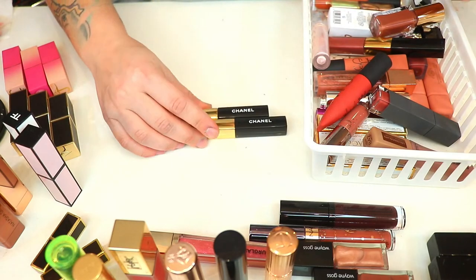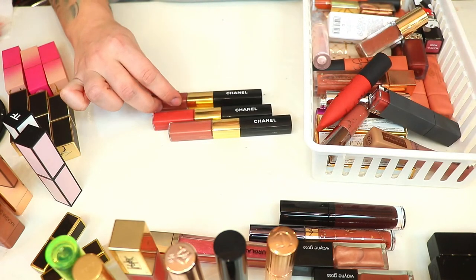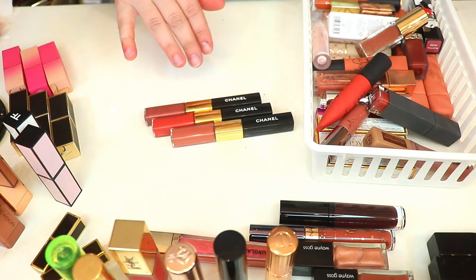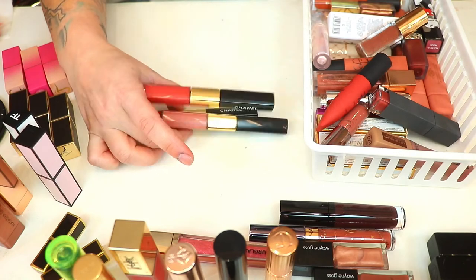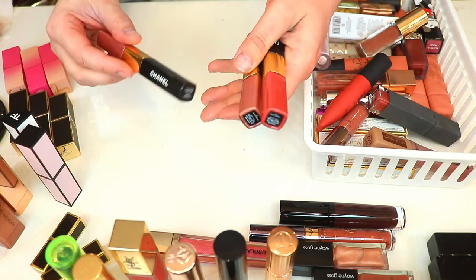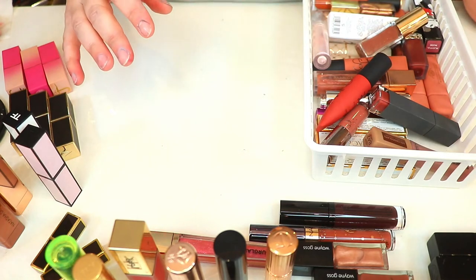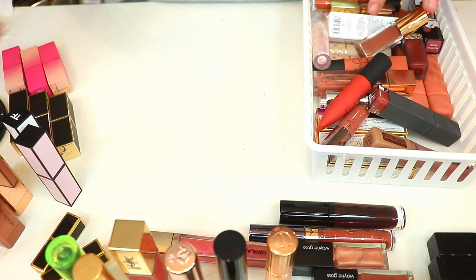And then we have some Chanel. We have the Lip Tenu Duos, which are amazing. These are what those NYX lip duos are supposedly supposed to dupe. No, these are so much better than the NYX, hands down. So, so good. I mean, worth every penny in my humble opinion.